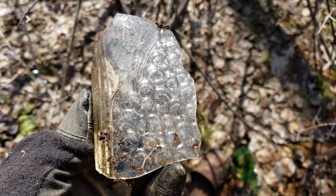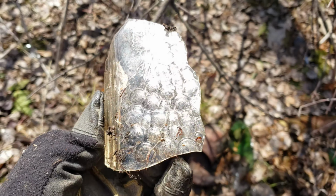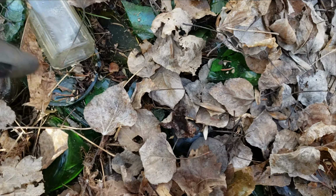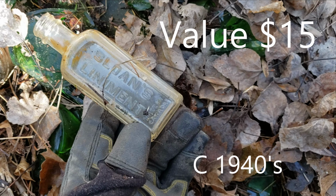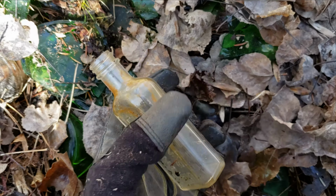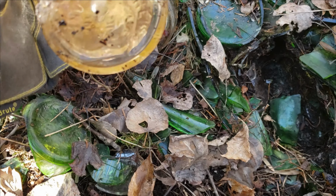Here's another one that would have been real nice and fancy. Of course, it's broken. Got some leaves and, I don't know, grapes or something. So is that a wine bottle? I don't know. Oh, here's one intact. Sloan's Liniment. Made in Canada. Hey, there's one we can look up. That's cool. Put that off to the side. That one's sealed, but full. Ew.